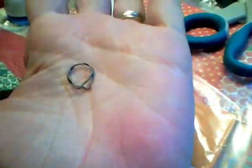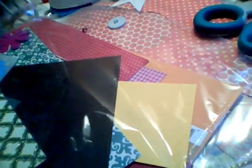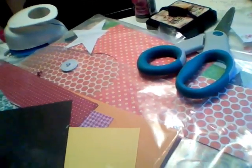A teeny weeny little paper clip. Oh, you see how long I'm going to live. I should call it your age line.